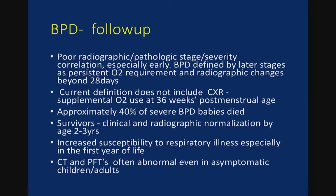The current definition actually doesn't include radiographs at all and is based on supplemental oxygen use at 36 weeks post-menstrual age, because that correlates better with pulmonary outcome. There have been a number of modifications of that over the years, and again, other people will talk about that in more detail. Approximately 40% of the patients with severe BPD died. In the survivors, there was usually clinical and radiographic normalization by age 2 to 3 years. So the lungs had a tremendous ability to recover.